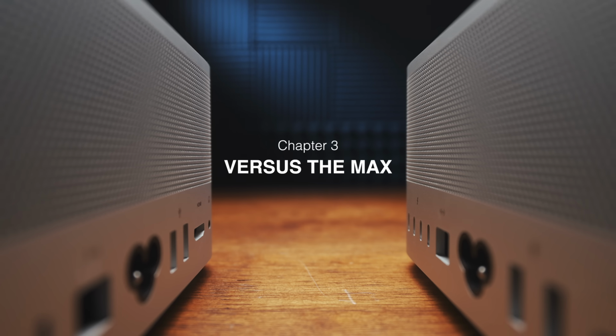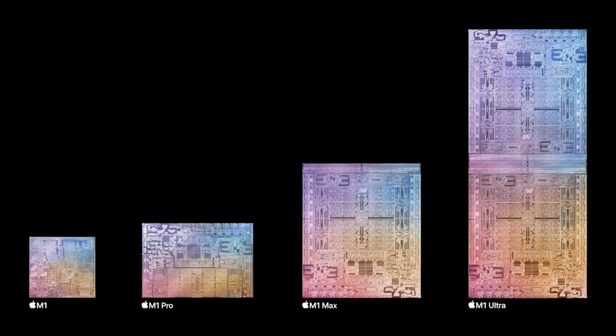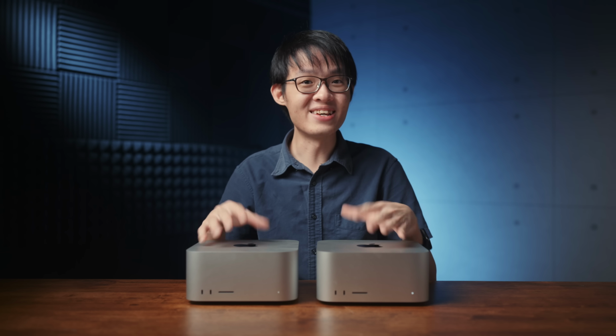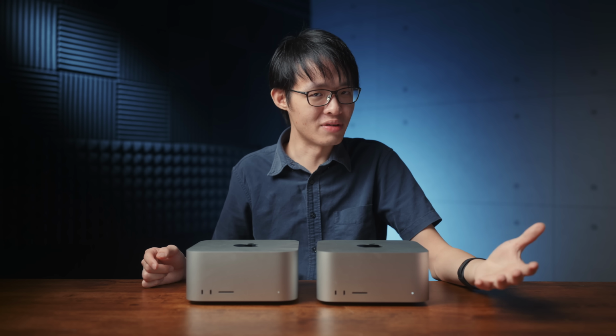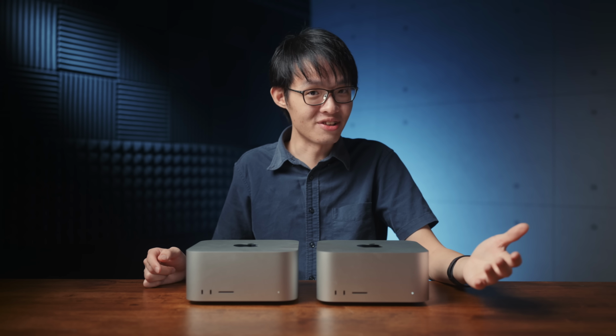I'm gonna be very realistic about it. Even though the M1 Ultra does have twice the resources of the M1 Max, you're not gonna find everything to be twice as fast on the Ultra. I believe a lot of it is up to the software's ability to make use of those extra resources. Basically, it depends on what you're doing with it. For many tasks, the performance improvement is quite modest on the Ultra.